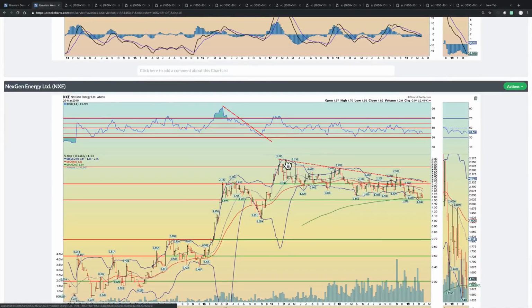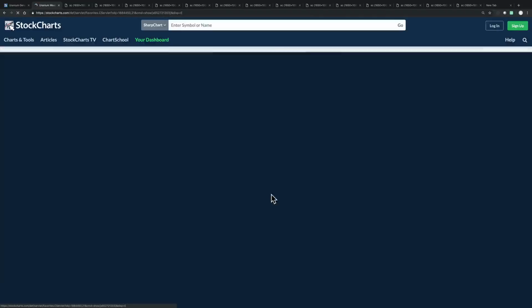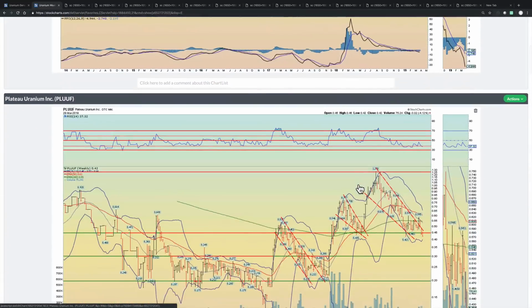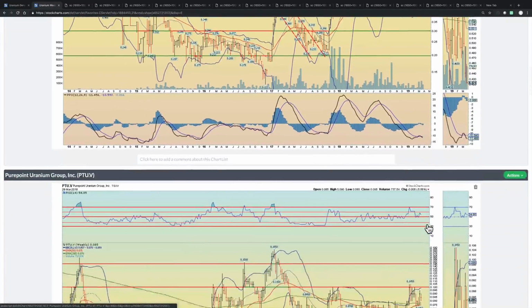Nextgen Energy. Long term, this is a nice bullish descending wedge, but until it breaks above that $2 level right now, there's not really much to see, and there's more risk to the downside from a technical standpoint. Paladin Energy looks like it broke down lower here. That's not good. Plateau Uranium, also kind of a bullish wedge here. At some point, if it breaks to the upside, that could be an interesting play.